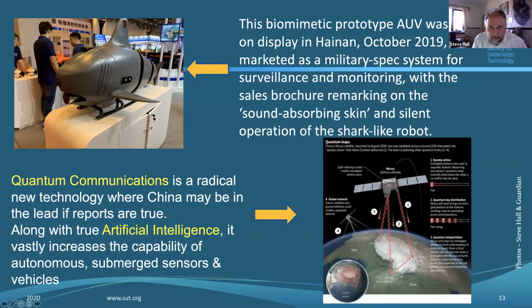I saw these ones. I was invited to give a talk in Hainan last October. The one on the top left there was being marketed as Roboshark. It was a biomimetic. By biomimetic, I mean machines that copy biological features. There's a prototype AUV that was actually being sold as having sound-absorbing skin, and because it uses a fish-like fin rather than a propeller, it moves very, very quietly.